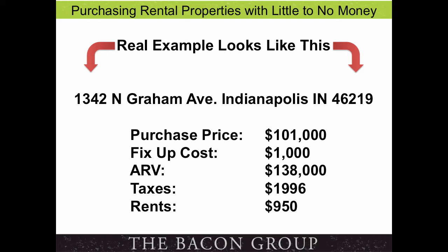The property that's for sale right this moment is 1342 North Graham Avenue, Indianapolis, Indiana, 46219. The purchase price is $101,000. That's to you. The fix-up cost is $1,000. What's involved in that fix-up cost literally is fixing a gutter, and the water heater has probably got 2, 3, 4 years left in it, so we kind of boosted it up. That's really the only thing wrong with this property. It's a turnkey type of property.